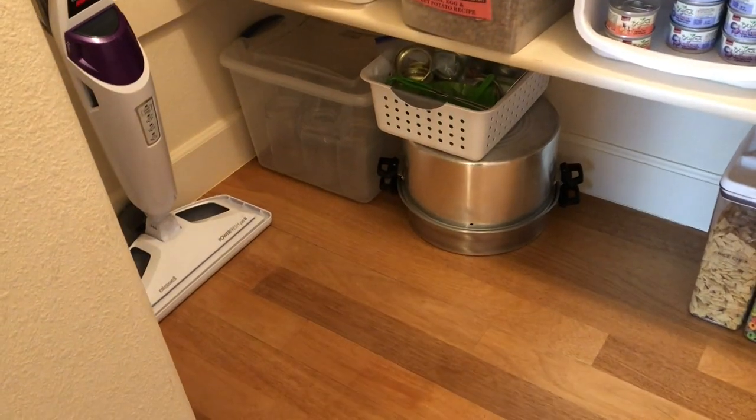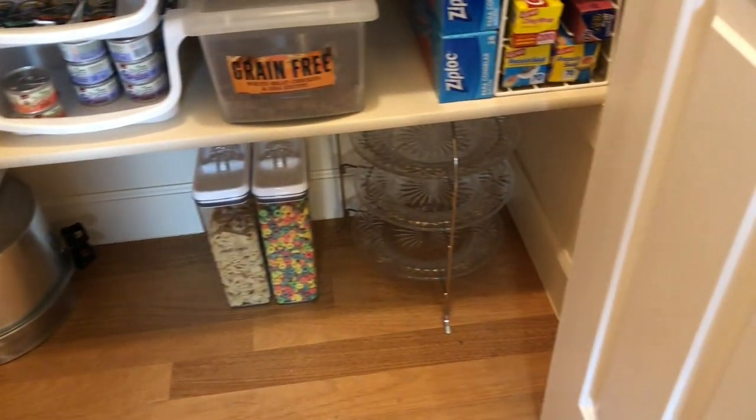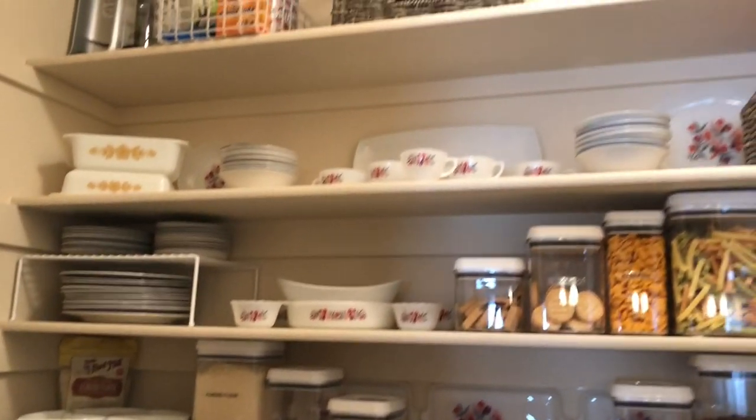Down there is all my canning stuff, so it's kind of back in the corner where you can't see it. Cereal, a party dish, that's the tall stuff. And then my steam mop and some distilled water here. I fit everything back in. Anything that's not in is getting donated or sold or thrown in the garbage. So that is it. I'm done with my pantry.